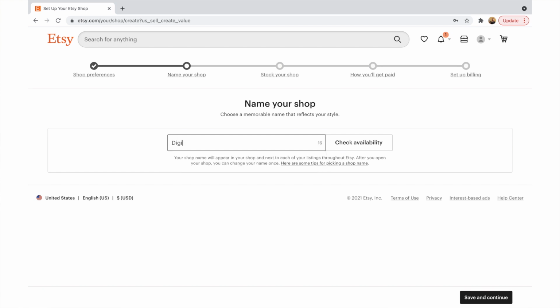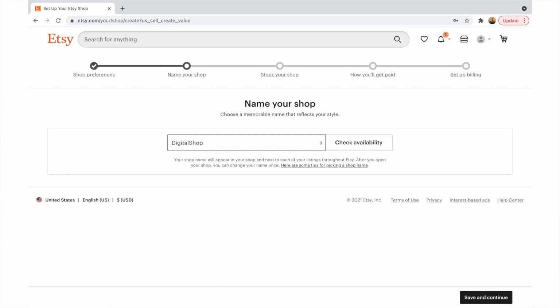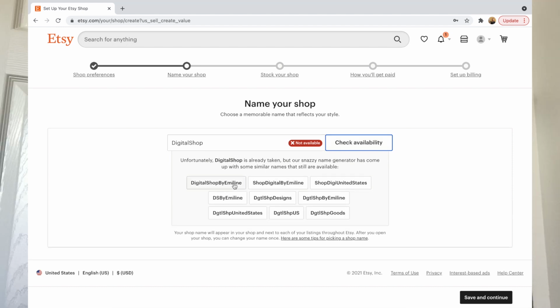Next, you'll need to name your shop. It has to be unique to Etsy and can only include letters and numbers, no spaces or special characters. My actual shop name is Winter Star Cosplay, and I run another shop called Nerdy Creative Shop where I sell stickers and that sort of thing. Though for this, it doesn't really matter what name I put in since it's just for an example. Pick a name that reflects well what you're going to be selling and a little bit about you.